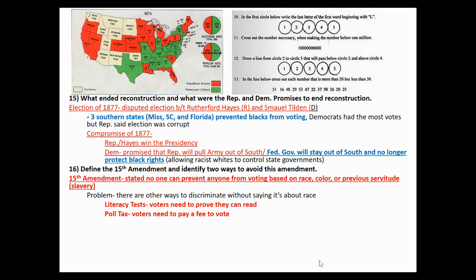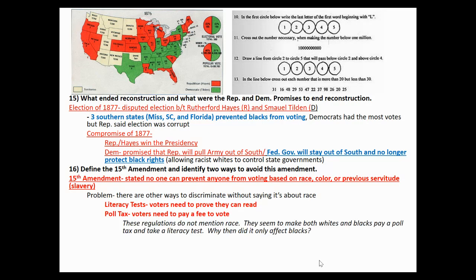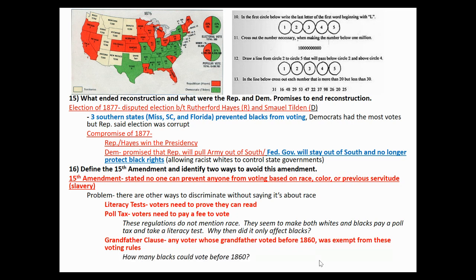A poll tax. Voters need to pay a fee to vote, right? So, hey, come on in. You can vote, but it's $20, okay? Problem here is that actually whites were poor in the South too. And they were given, right, a grandfather clause, right? Which meant that any voter whose grandfather voted before 1860 was exempt from these voting rules. Now, how many Blacks would vote before 1860? None. So basically, those literacy tests and poll tax only applied to Blacks.